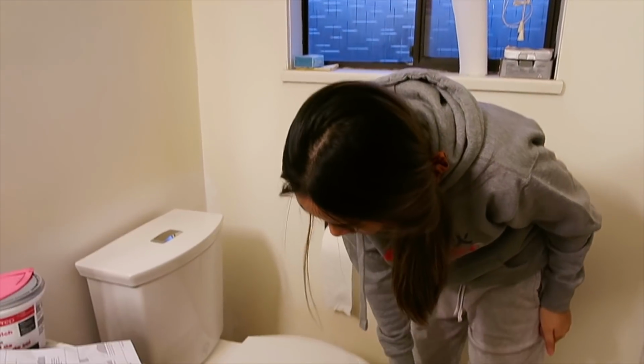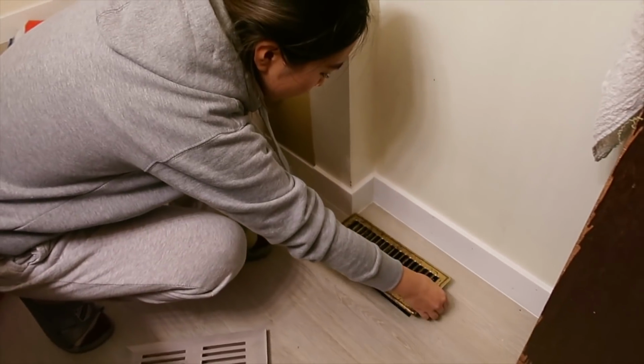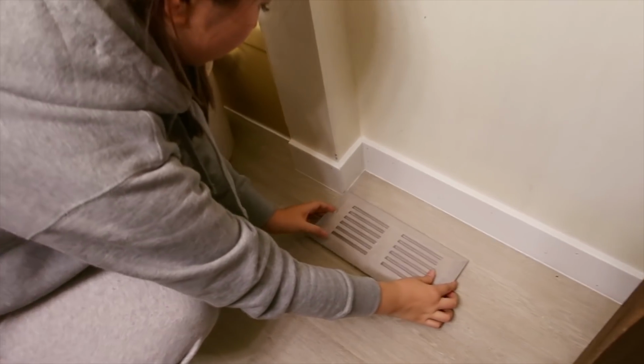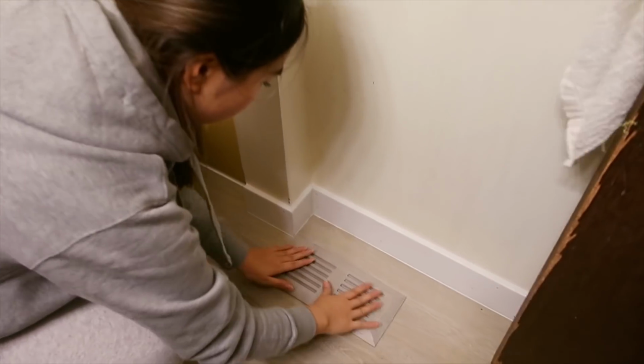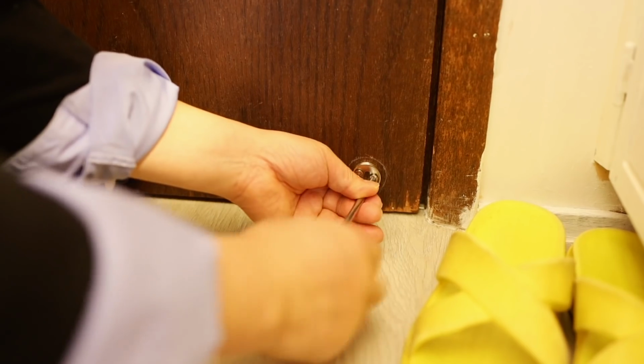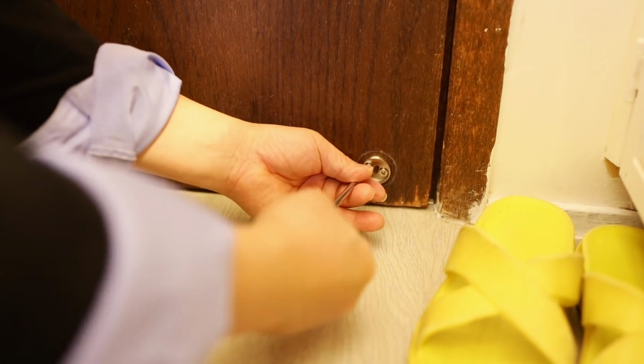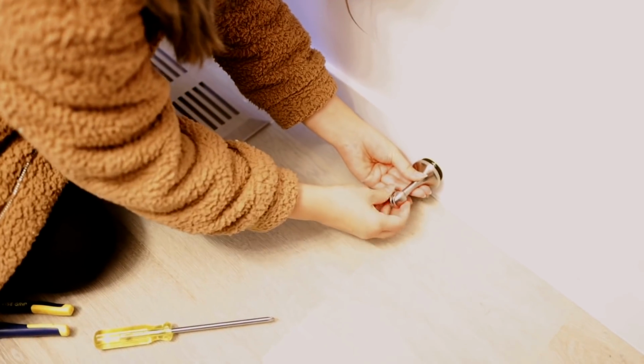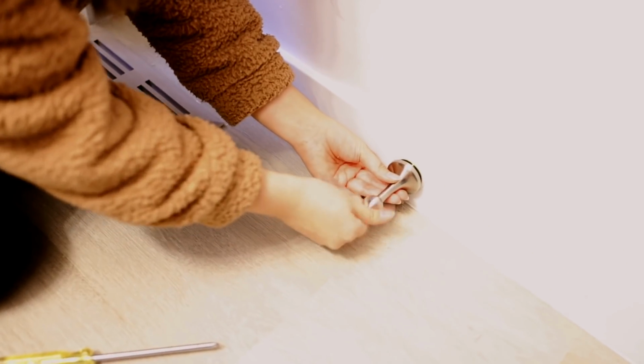No leaks so far. After that, we switched out the old air vent for the new one, which matches the color of the floor perfectly. We also added a doorstop to the back of the door because currently if we open the door, it'll just slowly swing back to its closed position. So this was super easy to install and fixed that problem right away. And after that, the entire floor area was finally complete.